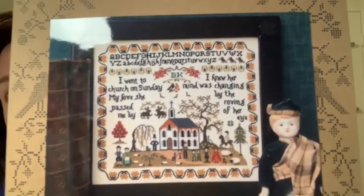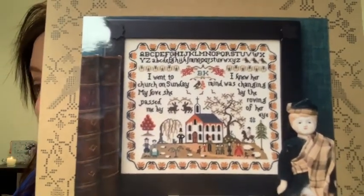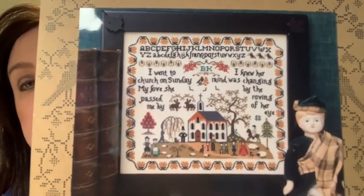And last but not least is one that I absolutely love, the Seine. I'm going to take it out. I love the Seine. It's by the Sampler Company, designed by Brenda Keys. I Went to Church Sampler. Hold on just a second. There we go. Look at that. This is probably my favorite Brenda Keys. It is so beautiful. And I love the saying on it.